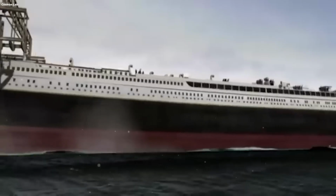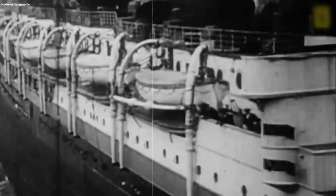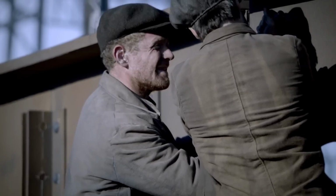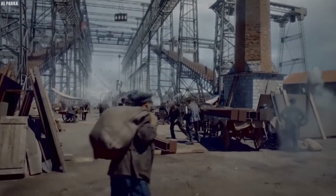At the time of the Titanic's departure, an ongoing coal strike posed a significant challenge. The coal used to power the ship was scavenged from other vessels within the White Star Line fleet. Although the strike ended before the Titanic set sail, there was not enough time to deliver the necessary supplies.